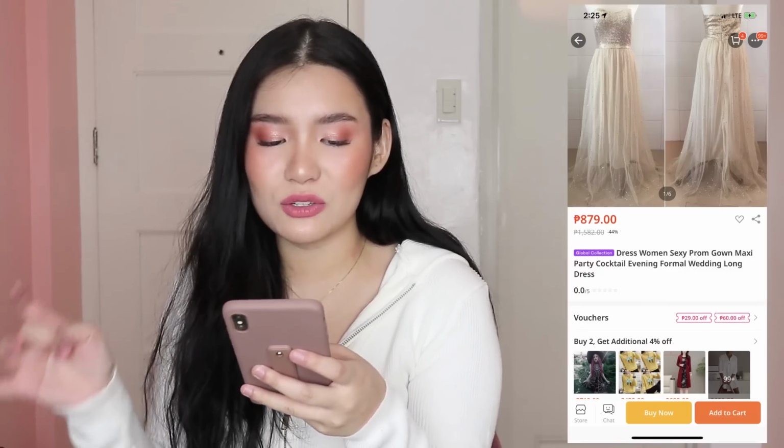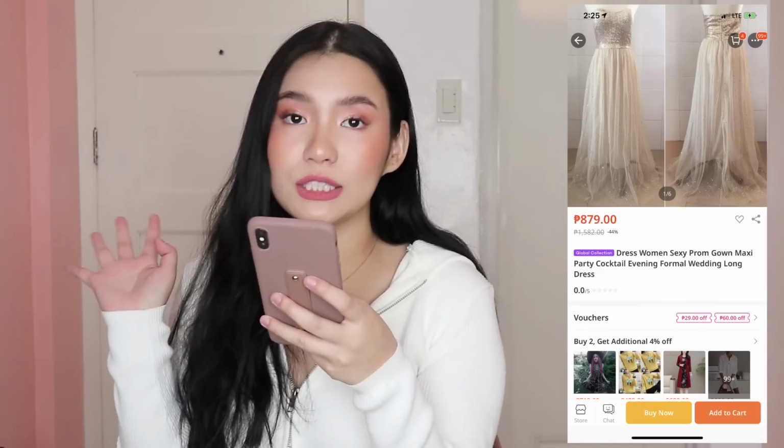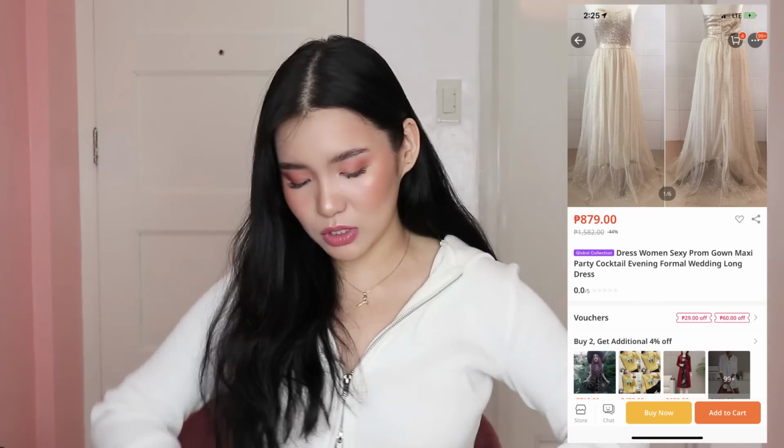I love it. The next dress comes in the same silver packaging, syempre. Hindi ko kasi maalala which is which kung ano yung mga pinagbili ko. Ooh. It's a tube top golden sequiny kind of a dress. Ganyan siya. Uy! I mean like, it's very, very gold. Yung pagka-gold niya, parang yellow gold. Ito naman sa Lazada website, 879 pesos from 1,582. So, 879 pesos siya nabili.